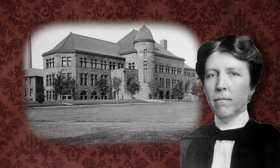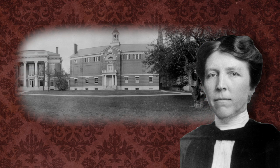She starts off by being the first Dean of Women at the University of Minnesota, and then she becomes the first president of Radcliffe College, which is a sister school of Harvard. And she served on something called the Wickersham Commission, which she was personally asked by President Hoover to be on, and she was the only woman on the commission.